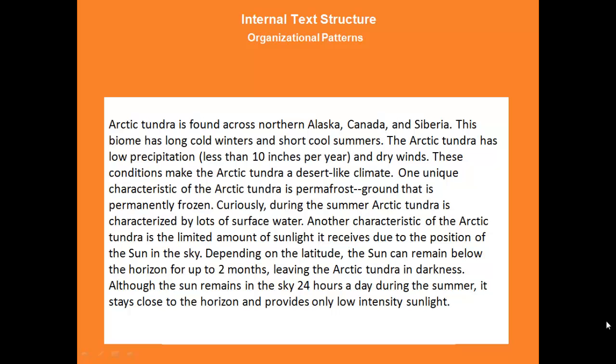Another characteristic of Arctic tundra is the limited amount of sunlight it receives due to the position of the sun in the sky. Depending on the latitude, the sun can remain below the horizon for up to 2 months, leaving the Arctic tundra in darkness. Although the sun remains in the sky 24 hours a day during the summer, it stays close to the horizon and provides only low-intensity sunlight.